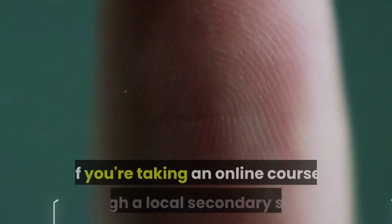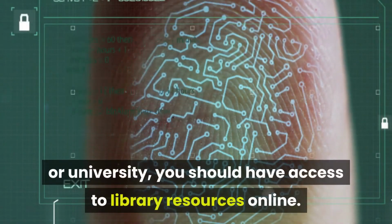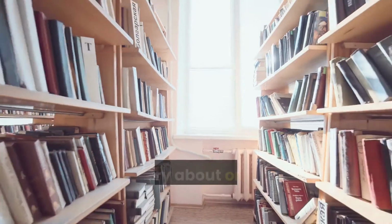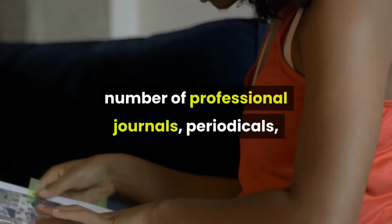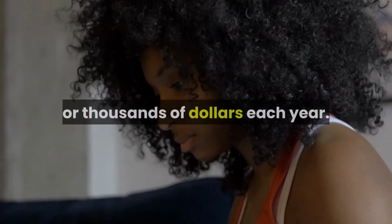If you're taking an online course through a local secondary school or university, you should have access to library resources online. If not, talk to your local public library about online reference materials. Libraries offer students free access to a number of professional journals, periodicals, and search tools that could otherwise cost hundreds or thousands of dollars each year.